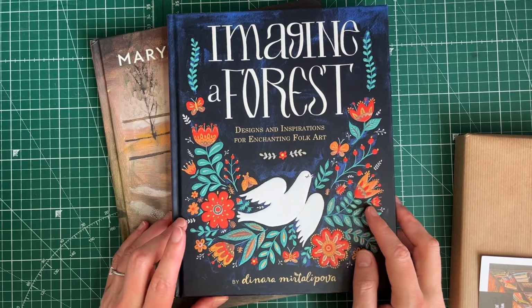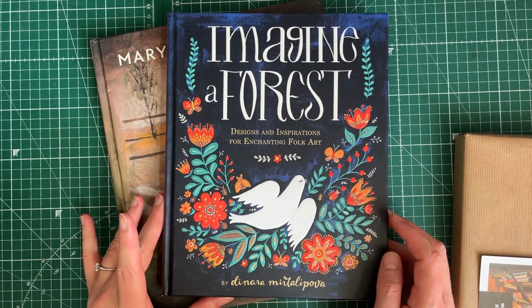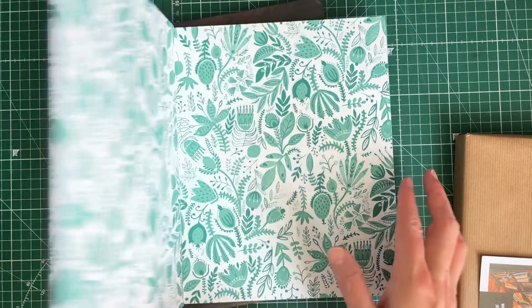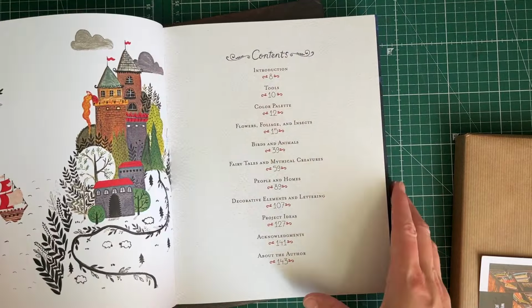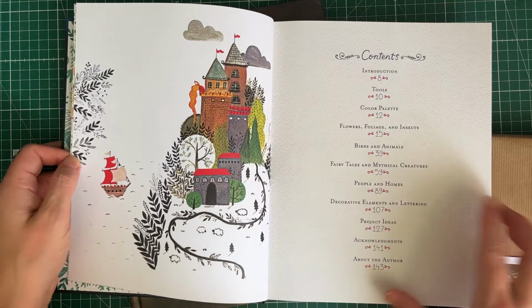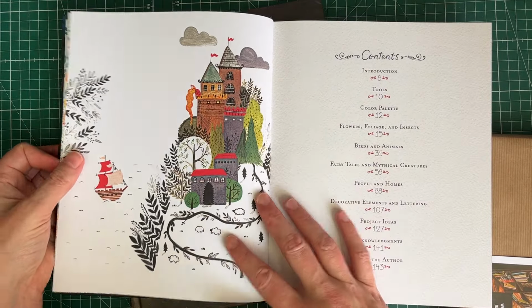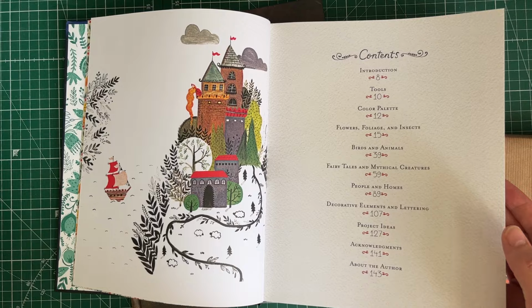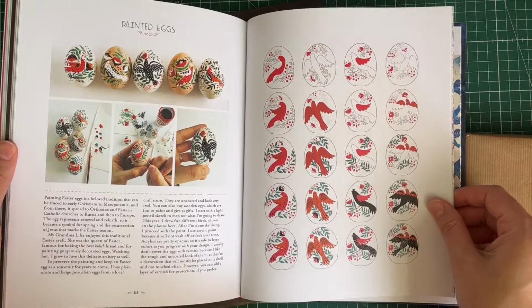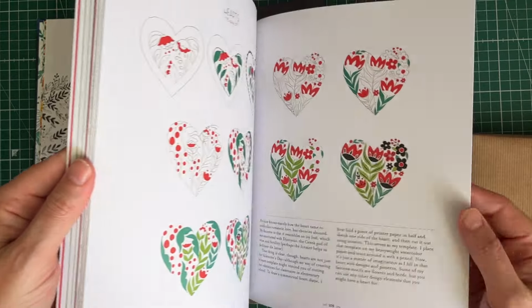So this one is Imagine a Forest. And I think I saw this around February time. I'd seen this on someone's either YouTube or Patreon, I don't recall, and I really liked, look at this, I like the textural approach, but I haven't actually done anything with it because, so there are project ideas. I just found it a little bit, I don't know how to describe it, like the style.